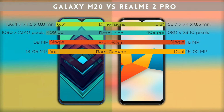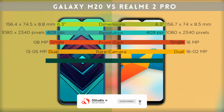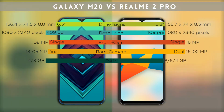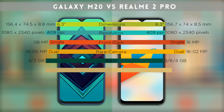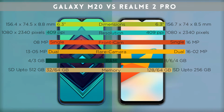M20 is available in 4 and 3 GB RAM, with 32 and 64 GB storage options, while Realme Pro 2 is available in 8, 6 and 4 GB RAM, with 128 and 64 GB storage options. And yes, do not worry, you can add extra storage in both smartphones.